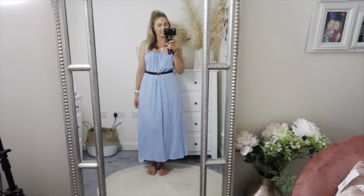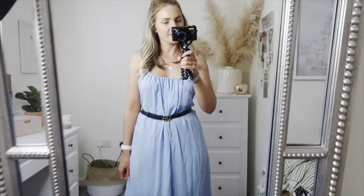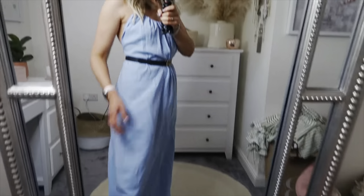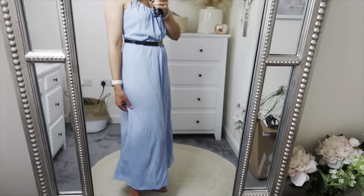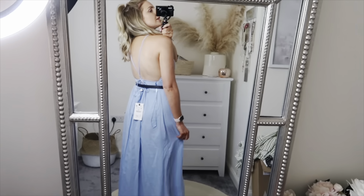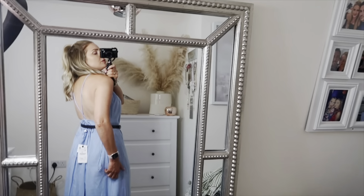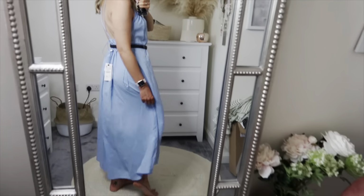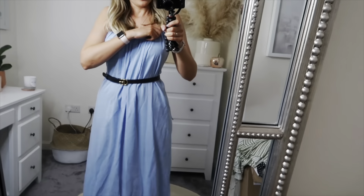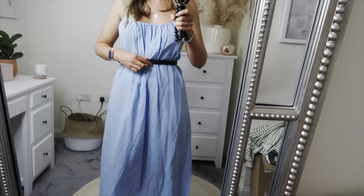I really, really like this one, because I love this colour. And two, it just feels so nice. And the back's really lovely. It's adjustable as well. And yeah, it's just really nice and summery. If I went to the beach, I could wear this.